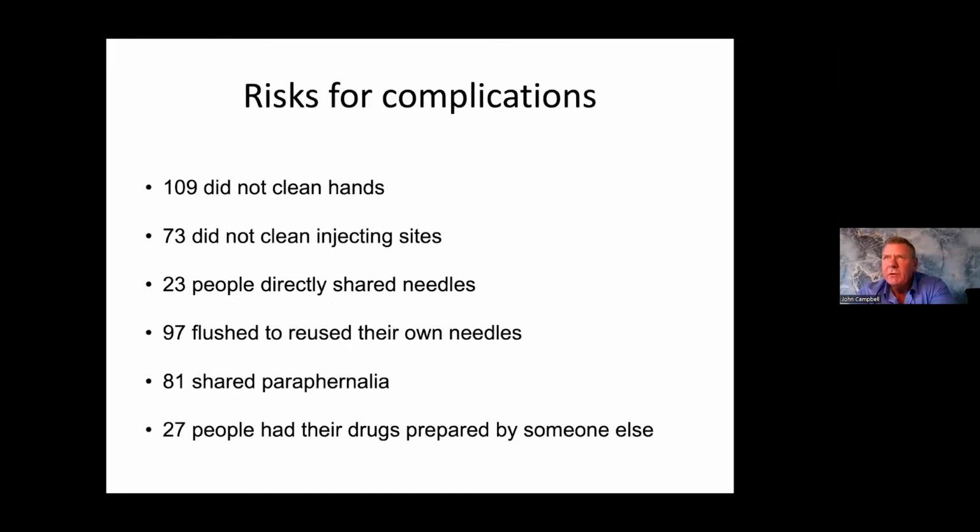Okay, so scratch the surface a wee bit more and look at why these complications are so high. Well, in relation to sterility, 109 individuals did not clean their hands before they prepared their drugs for injection, and 73 did not clean their injection sites. As Alison mentioned in her presentation, by the whole nature of injection, you're risking introducing bacteria through the skin. 23 people directly share needles.